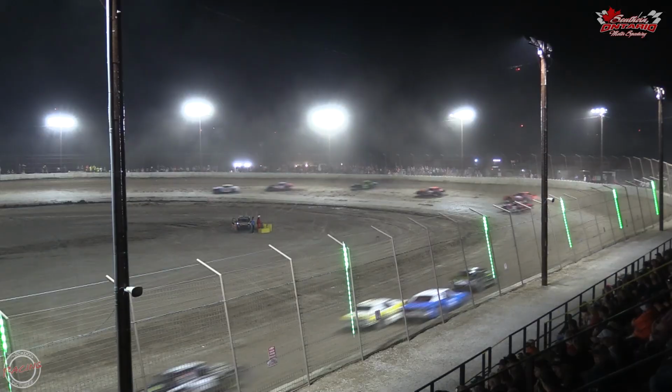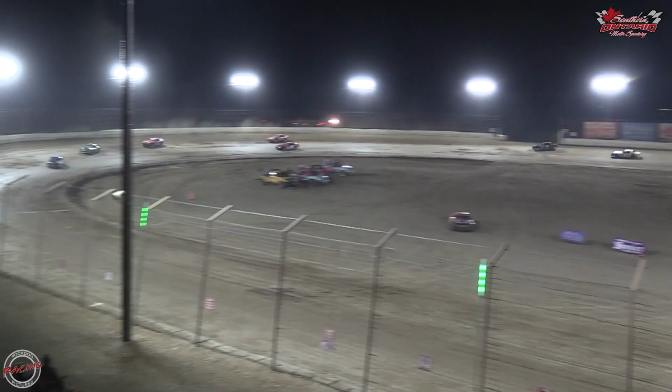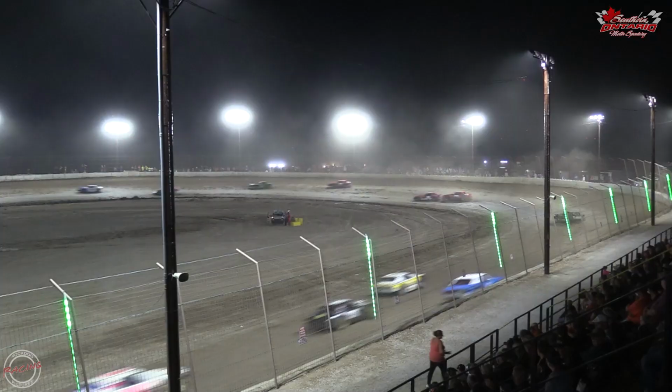Not much changing up front to Bailey, Shaw, and Schwittick. 1, 2, 3. Lampman, Shaw, and Lampman behind them. Watson getting a little squirrely there, but he's been able to gather it back up and keep us going. We should be approaching halfway soon.